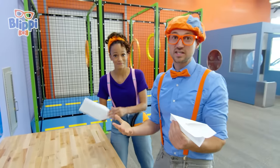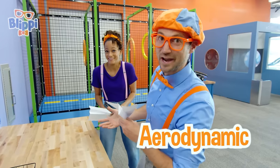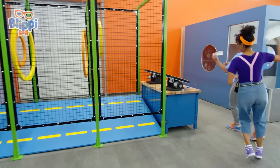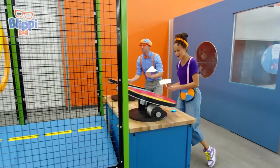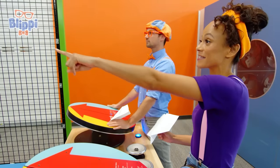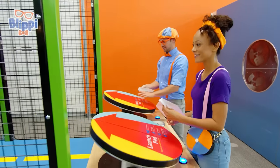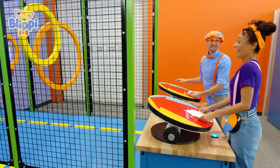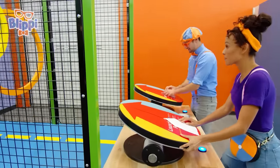All right, shall we go see whose plane is more aerodynamic? Ooh, come on. Whoa. Cool launch pads. Launch pad, and look at these rings. Wow. Maybe this launch pad will launch our paper airplanes, and we can make it through the rings. Oh, okay. All right. Good luck, Blippi.